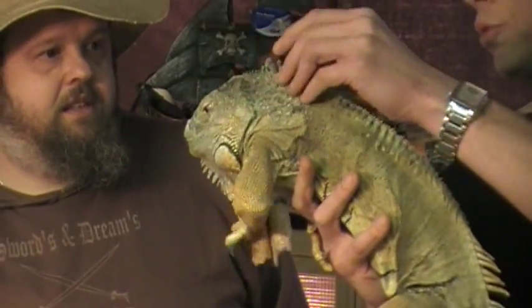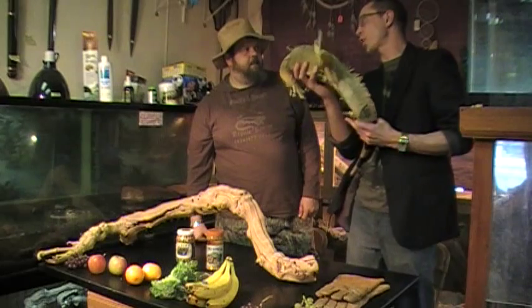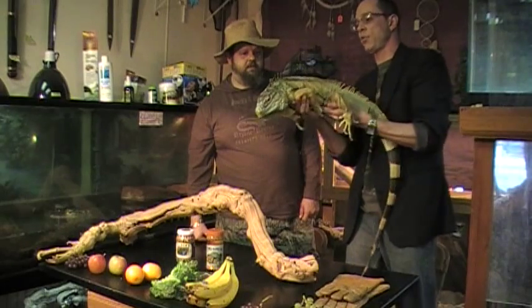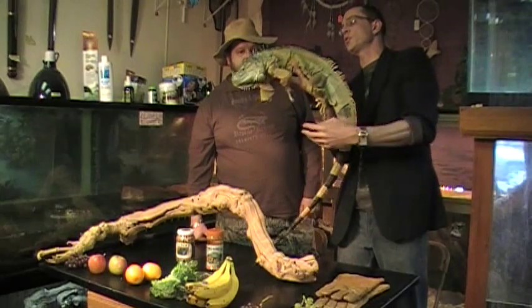Oh yeah. But he's very calm, and as you can see, just about harmless. But of course, you never want to write any of these animals off as harmless. Because they do have very sharp nails, as you can see, trying to get away. They do have very powerful jaws, and they can inflict an injury. So you always want to be just a little bit precautious when you're introducing yourself to a new animal.